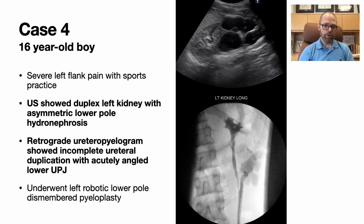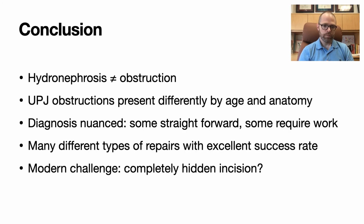Retrograde ureteropelvic showed an incomplete ureteral duplication with an acutely angled lower pole UPJ, and you can see that right here at my arrow. So this is the incomplete duplication where the two ureters join. The upper pole was fine. And then right here, where the contrast is more dense, shows that the ureter is layered on itself. He underwent a left robot lower pole dismembered pyeloplasty and has done quite well from that.